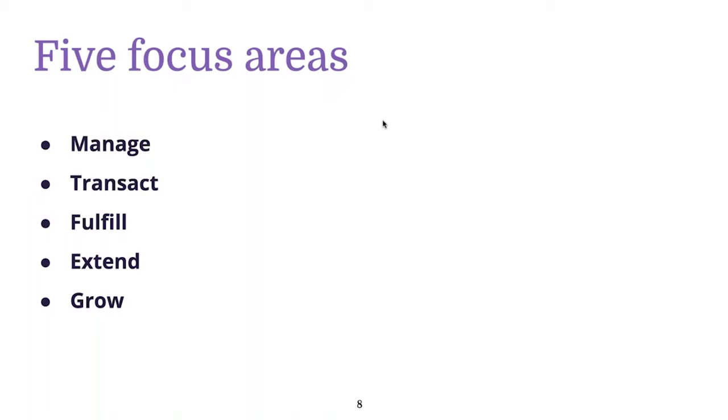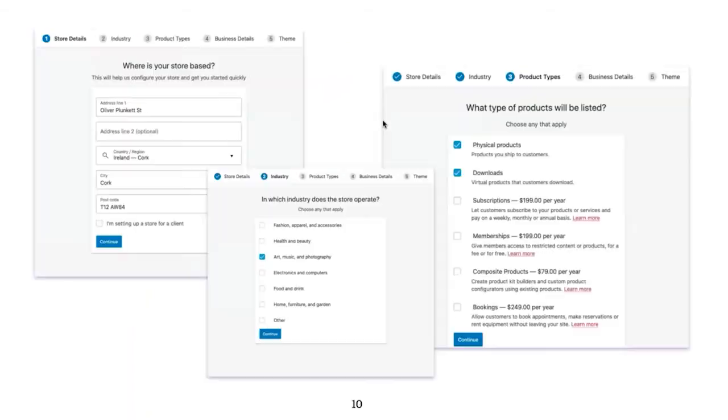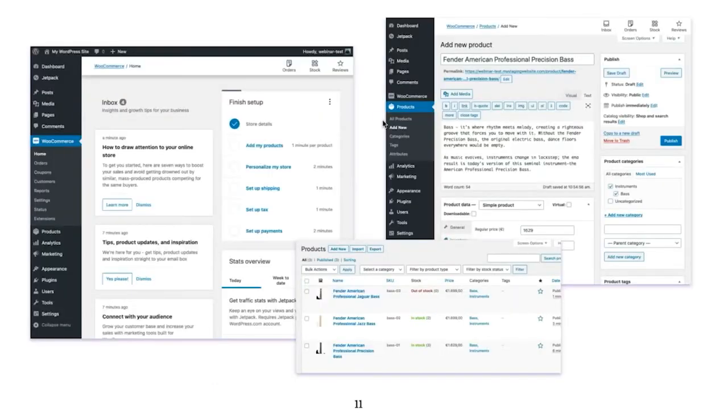And fun fact, this is actually how we delineate some of the teams here at WooCommerce as well, split into these sort of divisions. So I'm going to start off with manage. And this is the core experience, right? The onboarding prompts and flow when you're setting up WooCommerce for the first time, guiding you through the process of configuring your store, as well as the process of creating products, managing your inventory, and all of those kind of things that go together with managing your store, an online store on the back end.